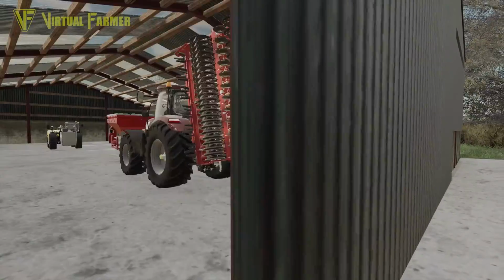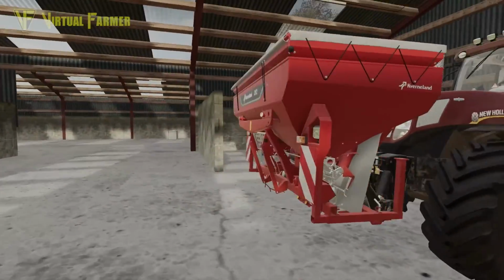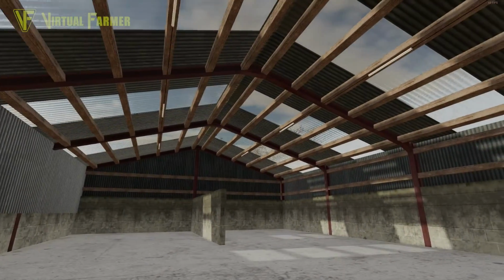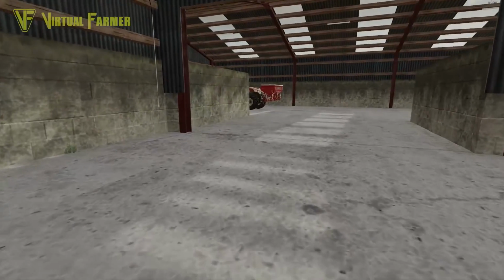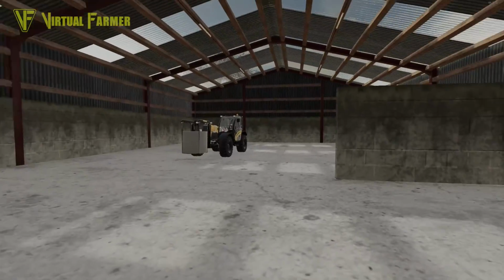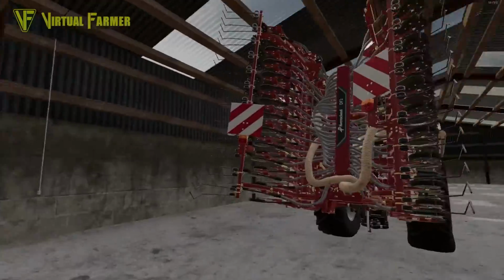And what I'm thinking of on here, we've got our New Holland in here at the moment, waiting to do some more seeding, is that this area here, I could do the same. We've got lots of space in here. We could put some internal silos in, and maybe an internal pit, or maybe an external pit somewhere, maybe out the back or something like that. So at the moment, I'm trying to work things out.